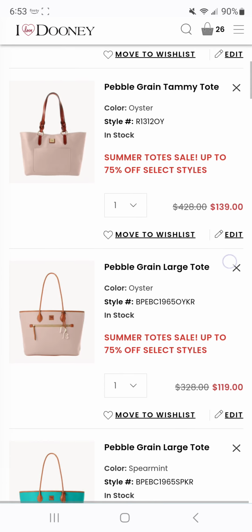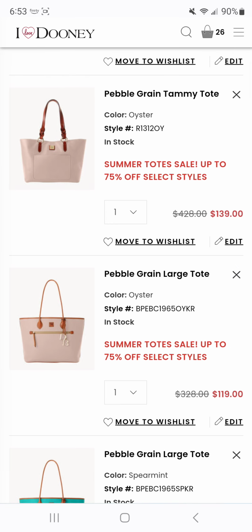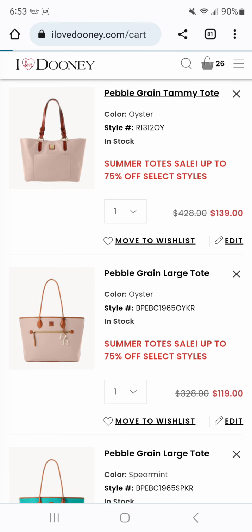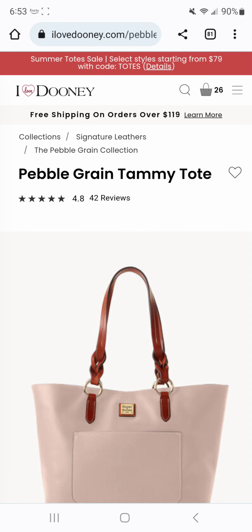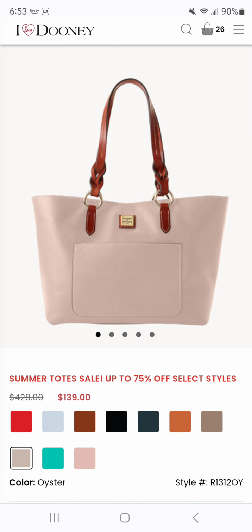All right, let's dive into the totes. So the first is the Pebble Grain Tammy Tote, and I've selected her in the color Oyster for $139. This week's promo code is TOTES, TOTES. So in order to get the discounted price on these totes, you do need to apply the promo code. So this is the color Oyster.